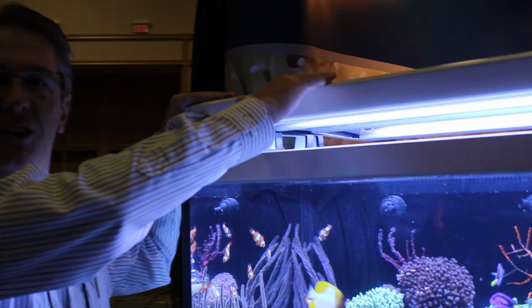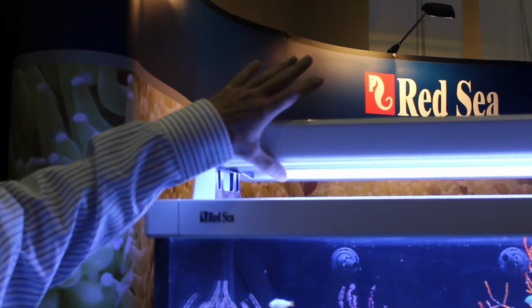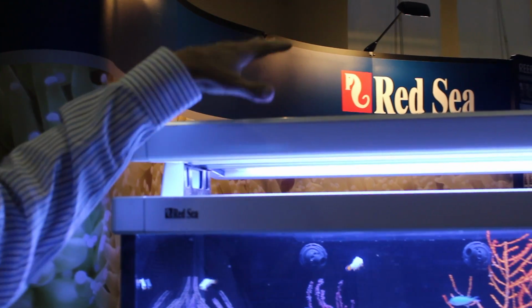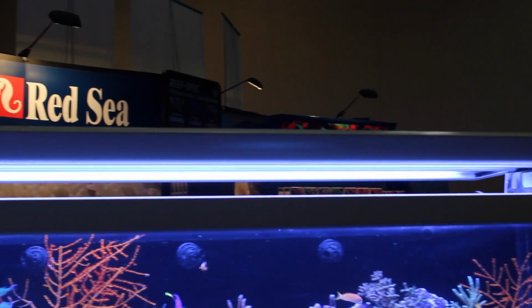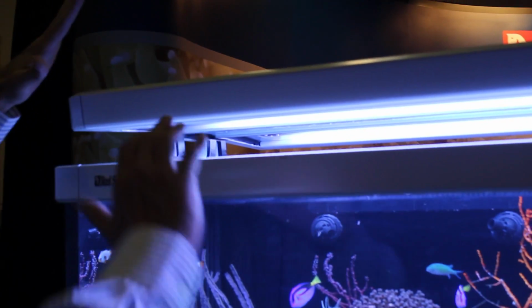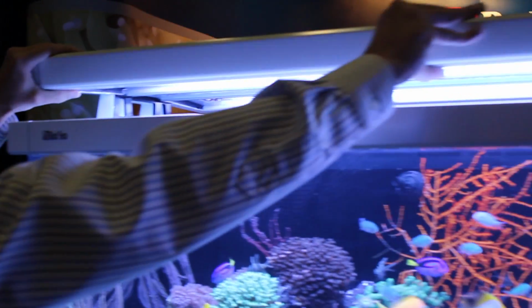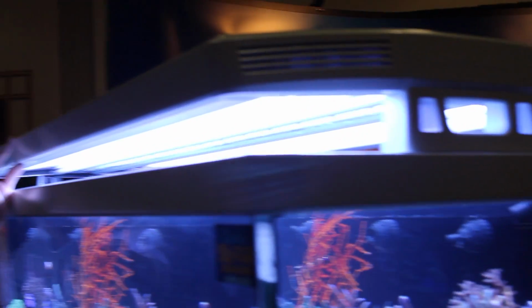We have 10 linear high output T5s. In this particular system, the tubes are 80 watts, so we have 800 watts of light over this system. We have 4 tubes in the front panel, 2 tubes in the center, along with an array of LED moonlights, and then 4 tubes in the back. The lighting is fixed onto the top, but can actually be slid back and forth to allow you access to the aquarium. And the front and rear panels can also be lifted up.